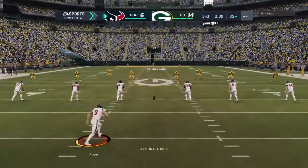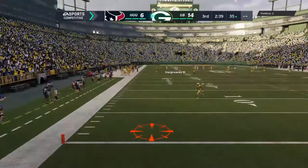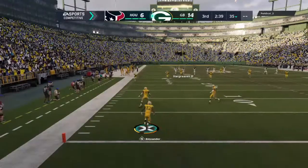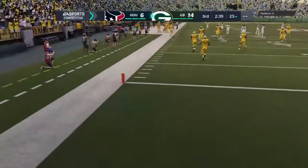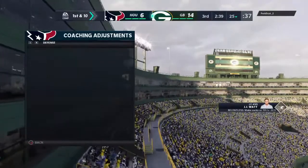14. So the lead trimmed down to 8 as here comes the kickoff, and it's away. And they'll let that one go as it skips through the back of the end zone for a touchback. 25-yard line.